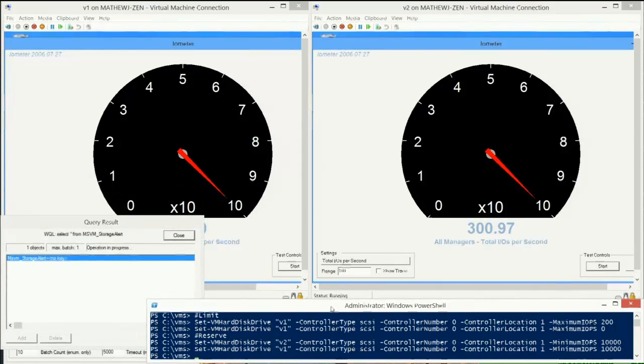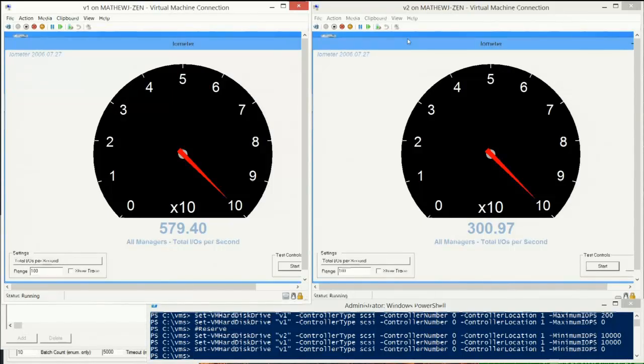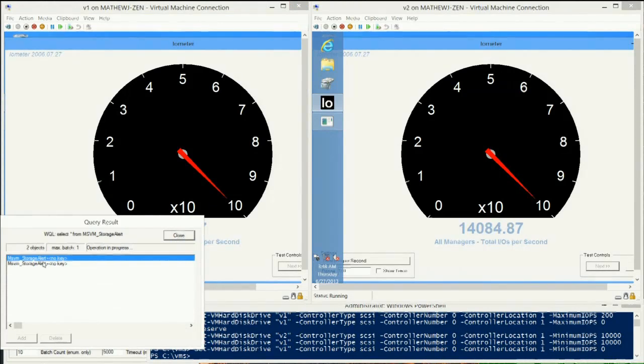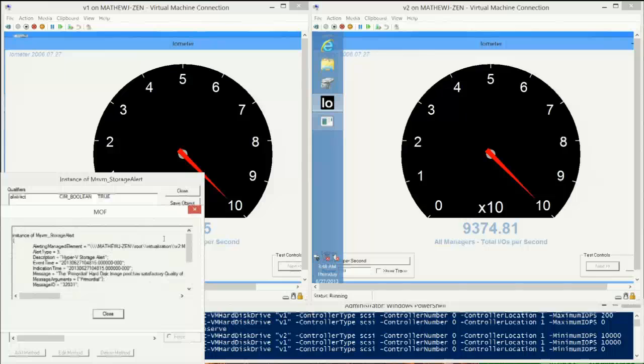So now, if I go back and set it back to normal, assuming things are working fine, I don't know what happened, but my IOPS suddenly dropped. Hope there's no other background activity going on here. Oh, it just stopped. Okay. So you will find that immediately another event gets raised. Now, this time, the second event is indicating that things are fine. So it says satisfactory quality of service has been restored. So things are good. We are in happy territory again.